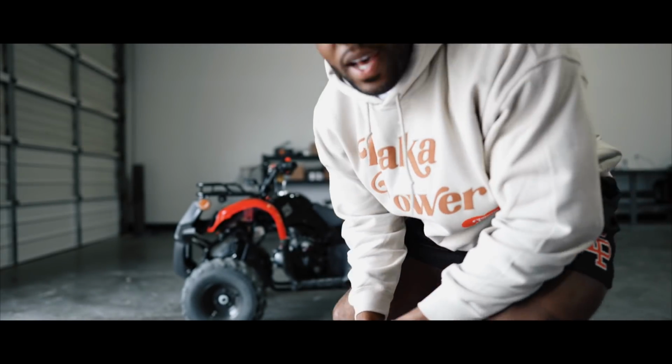All right guys, so we did something crazy, or I did something crazy. It's not really crazy, honestly. I wanted to kind of spice up the fantasy factory for INAKA Power. Decided to get us a quad. Four-wheeler, and that's it right there. I wish I would have got it in purple, but I didn't. I got it in red.